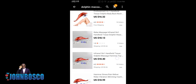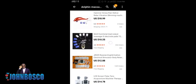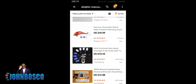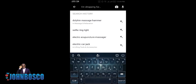Yes, it works. But sometimes it comes with a mix of other things, like the one you see in the middle, multifunctional dual output massager. Okay, this item came up because there is the word massager in the title. But now with this method I'm going to show you, we have to eliminate all these things. So we'll go back and then remove the keyword we actually searched for.